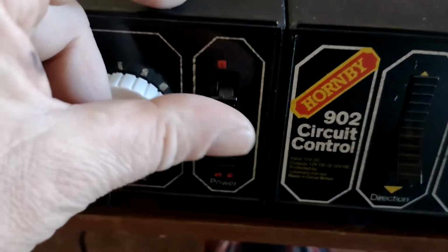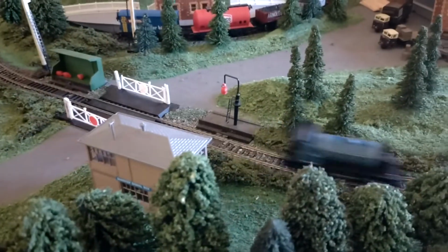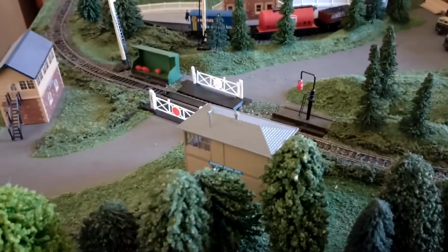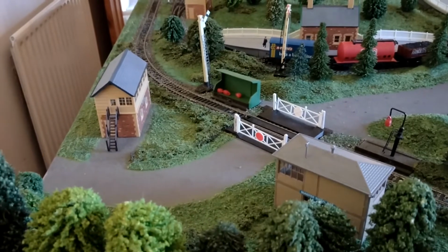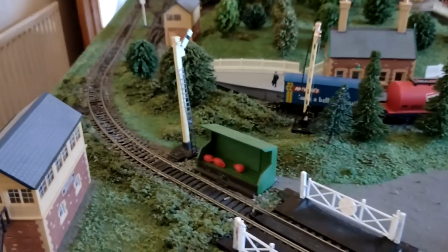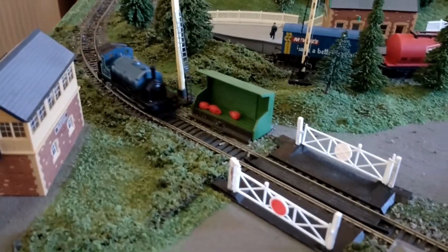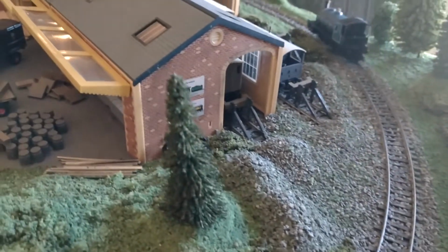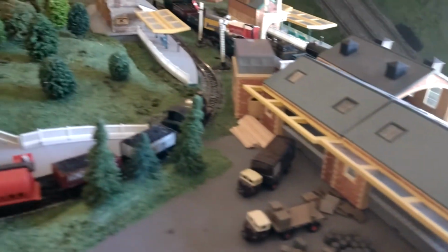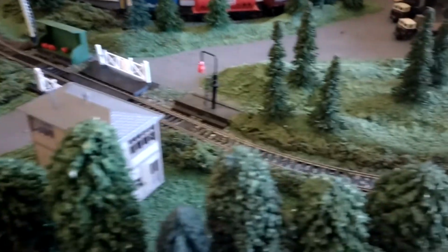See, that's the thing, you've got this normal power, double power, sort of like hyper speed. Right. Let's slow it right down. Sounds nice and smooth too. Slow it down so we can see it move along nicely. That's a lovely little engine. Quite pleased with that. Bring it back round.